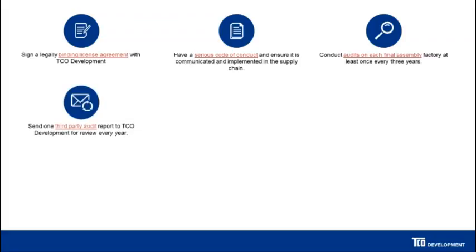One of these audits they should send to us every year for review, and then we look at the audit to see that the audits are conducted to a good enough standard, that the audits fulfill our criteria, that the auditors are qualified to do the audit, that they're third parties, that they're independent, and so on.